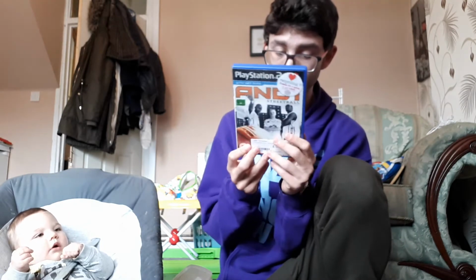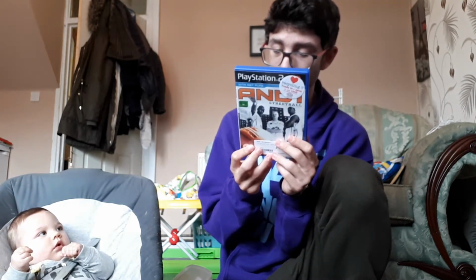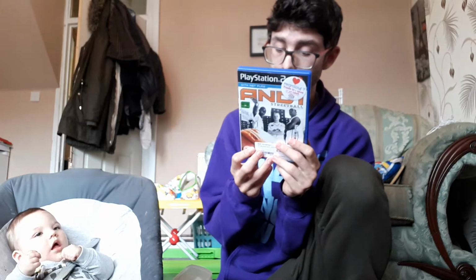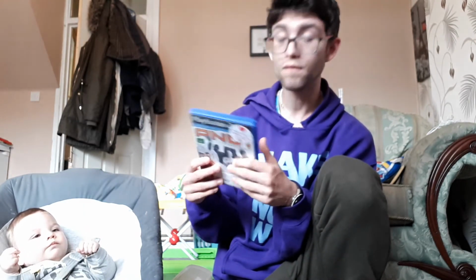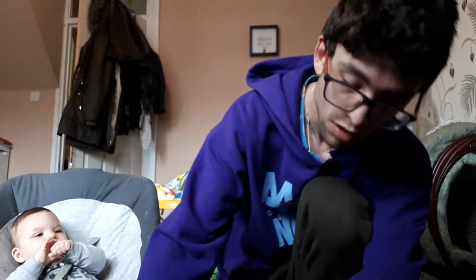Then I've got And One Street Ball. It's probably more of a street themed basketball game, but I don't own it, and it has some iToy enhanced features, which is pretty cool because, like I said, the iToy was normally only for iToy games. It's cool to see some games included some features.